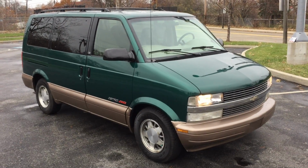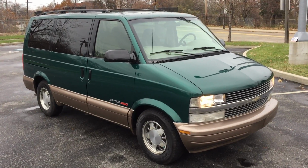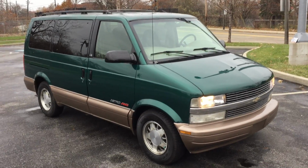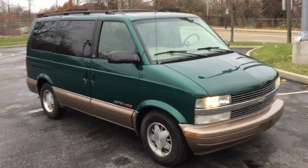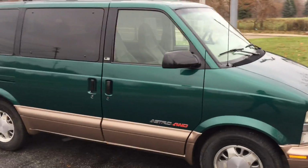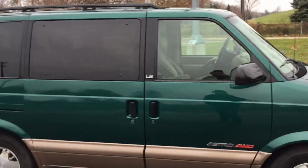Stop down at ARJ soon if you want a shot at this. This is a 1998 Astro all-wheel drive van. Now these don't sit around long to begin with, but this one is a one owner with a clean Carfax and 61 service records, only 96,000 original miles. It's an Astro in the spruce green over the gold metallic exterior.